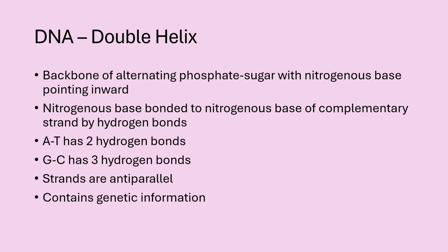Different ways of remembering this. I one time had a student who said the way she remembered it is that there are 2 apple trees. And then she said the way she remembered the other one was that everybody wishes they had a 3-car garage. But there's many different ways you can remember it, as long as you know that A and T bind with 2 hydrogen bonds, G and C bind with 3.